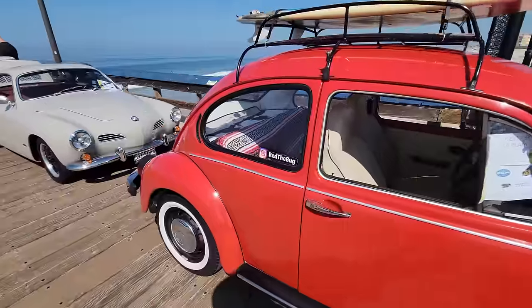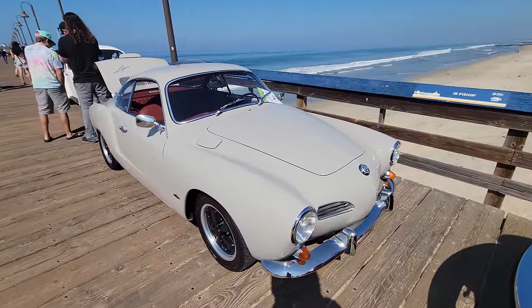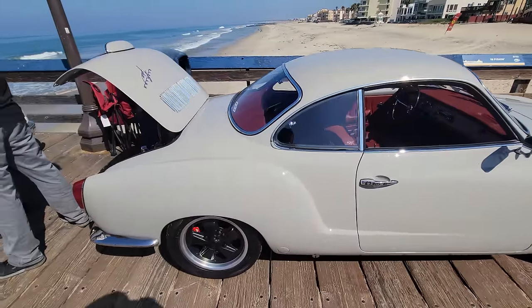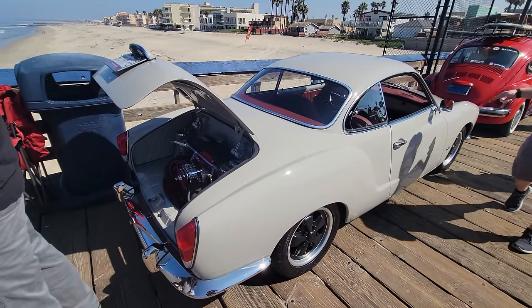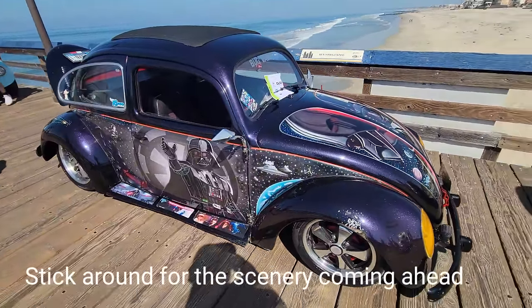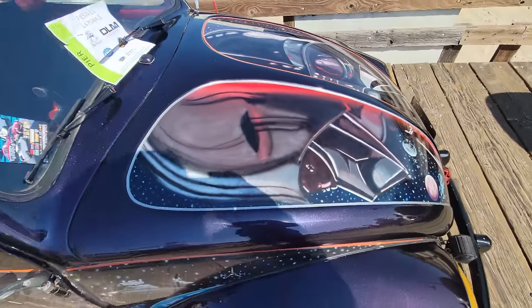Googly eyes. Then we've got this one here. Really nice looking color on here. That looks great on a Karmann Ghia. This is weird, quite interesting. A lot of work. Yes, we were about to paint it.